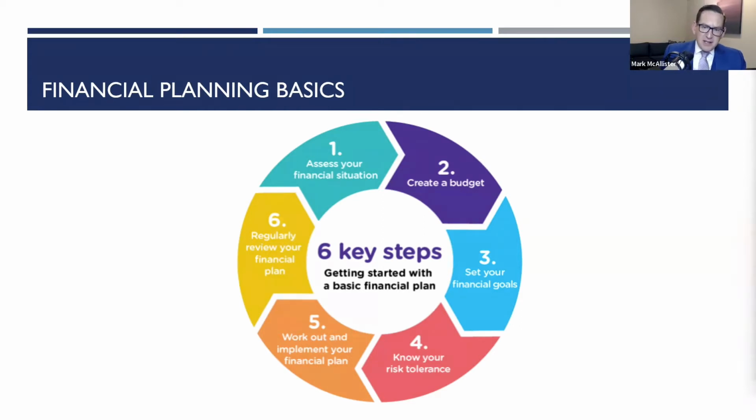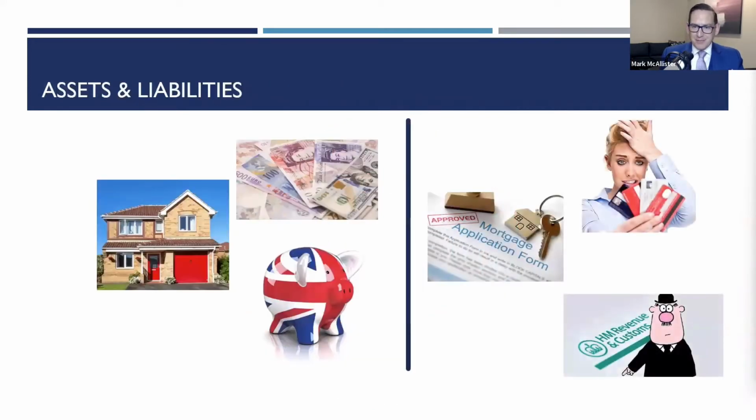So, starting firstly, we need to assess your financial situation. And if you don't already have one, you need to create a budget. That's the first big step: work out what you think your income and expenditure needs are going to be when you come back to South Africa. From this, you can then start to set some goals depending on your age and your lifestyle. And at the end of the webinar, like I said, I've got a free budgeting tool to help you with that.